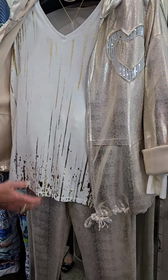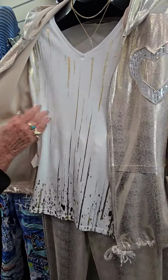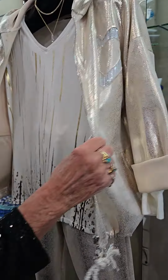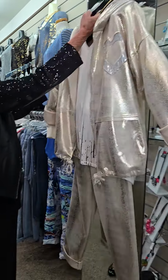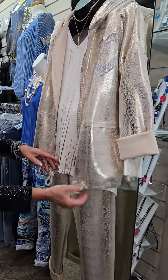We've got a new sweater underneath it. It's ivory, and it's got the little gold on the end, and striping kind of on the front, splatter, and on the back it's hooded. It has a little drawstring at the bottom. So it has a zipper, and you can draw this up as much as you want.